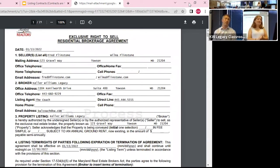Absolutely. All right, so let's dive in. The first section of the exclusive right to sell, and by the way, this is the one contract that when you go to a listing appointment, the exclusive right to sell, again, best practices. You can do what you want to do.